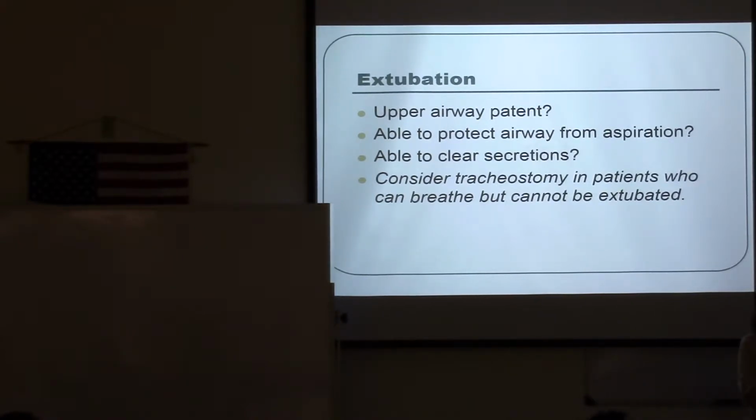So to recap: suction the oropharynx, suction above the cuff, deflate the cuff, listen for an air leak. If there is none, it indicates a swollen airway. So the airway is not patent, do not extubate.